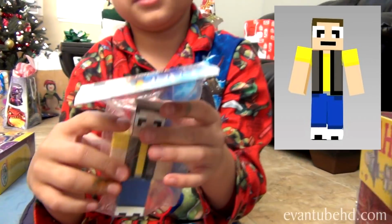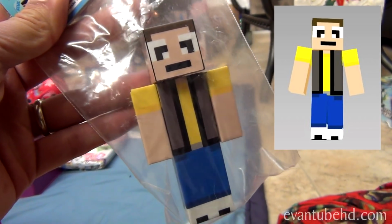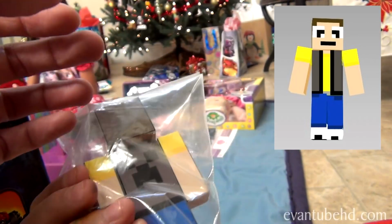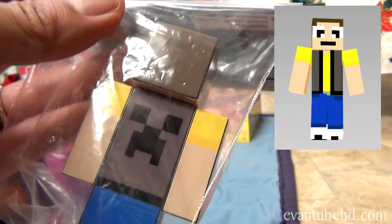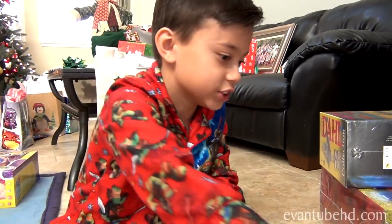Yeah, check it out. So this is Evan's new skin that he uses in Minecraft. It's got his blue jeans, his white shoes, and his yellow shirt, just like the logo. He created this little face. And he added a little gray vest with a gray creeper on the back. Make a toy out of your own skin. You can also get keychains and stuff, and there's also a mega Ender toy, which is gigantic.